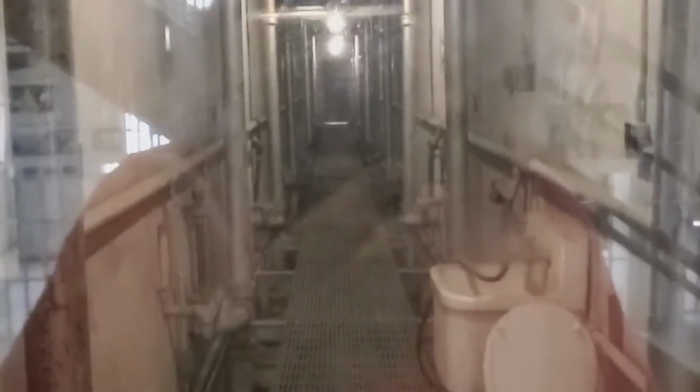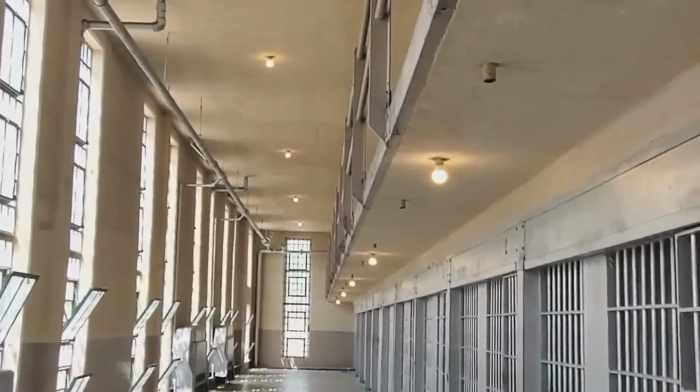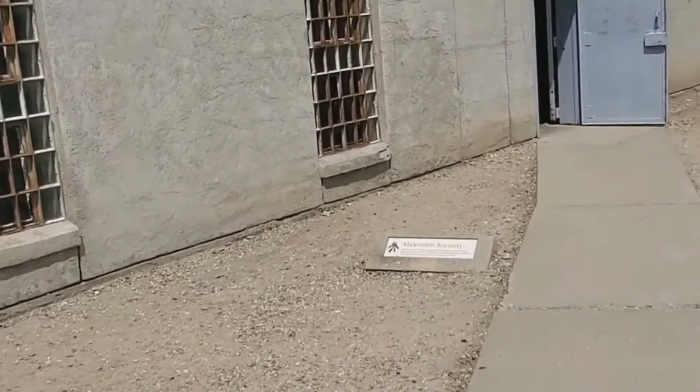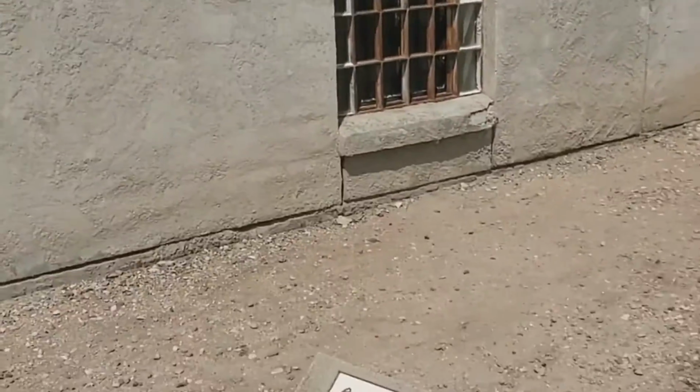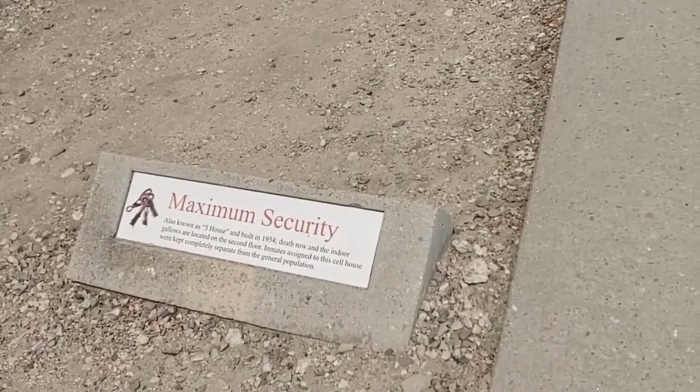Four men to a cell. Not very big. Bigger than the ones we saw in Wyoming, though. That's about twice the size. Just to guard access between the two cells. One here and one upstairs, I would assume. But look. Here's the other side. There is an upstairs. Oh, you'd have to go to the first floor first. Okay. This is the maximum security block. It has an indoor gallows located on the second floor. They were kept separate. Maximum security cells, way smaller. Yeah, four guys in there.